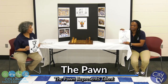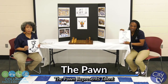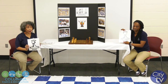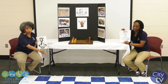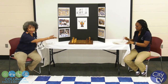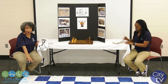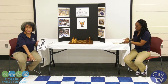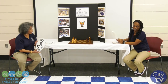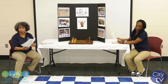Okay, and how many pawns do we have, Courtney? We have 8 pawns, and the number 8 represents money. Okay, now at this point, we are going to place our pawns, and as you see, we have a floor-sized chessboard in addition to a regular table chessboard. This was made by an art student at USC 20 years ago, so this is one of our chess artifacts for the RICH program. And we're going to place our pawns now.